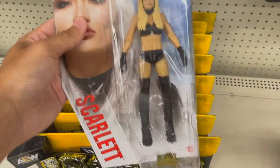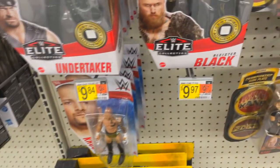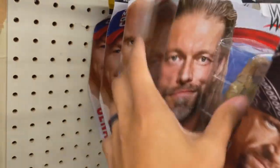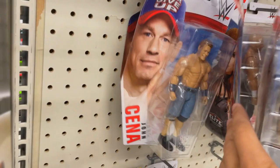We have both versions of Scarlet, which is really exciting. I may pick up both. I'm still trying to decide. I've been sitting here for a minute now. But I'm actually shocked, man. Anytime my local Walmart gets anything, it goes immediately. So, you know, that's what it is. As soon as we get stuff in, it immediately goes.